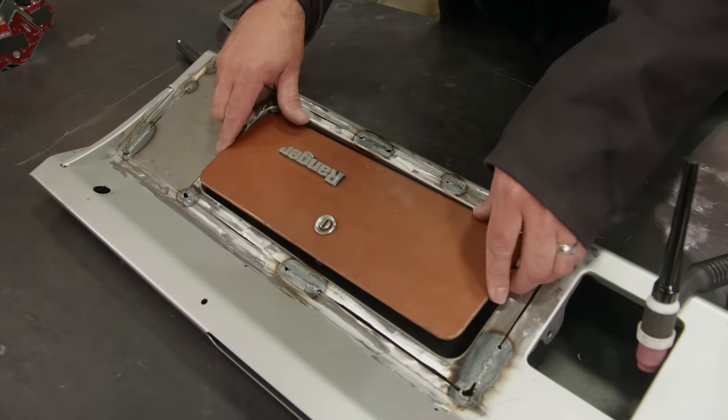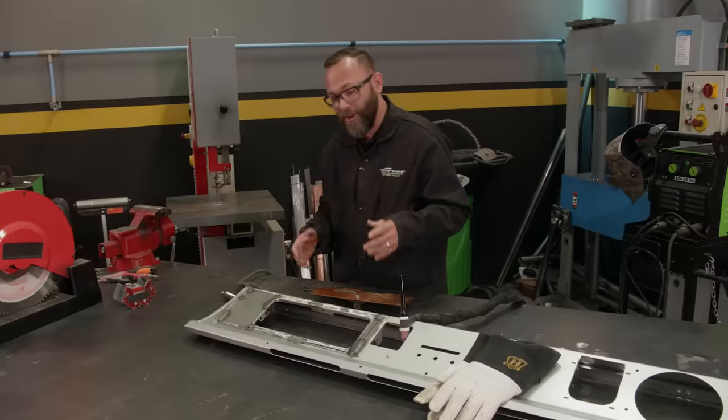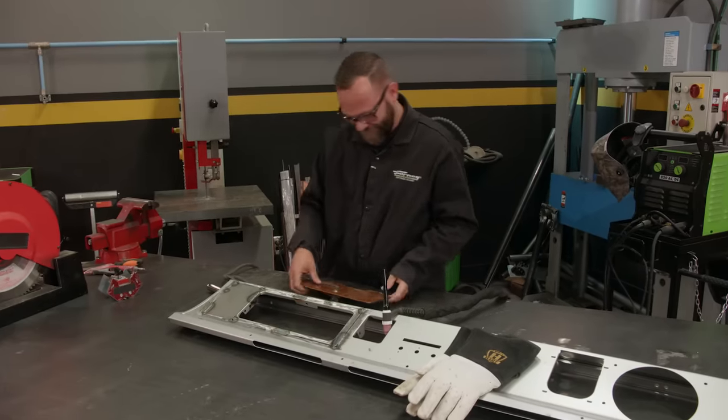All right, well, that's going to go just like that. And once we get it in the truck with the roll bar in there, if we didn't tell you, you'd never know that we moved the glove box. But, well, you'll know, but that'll be our little secret.